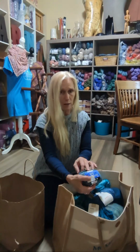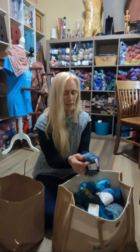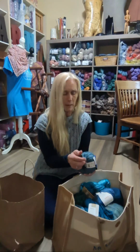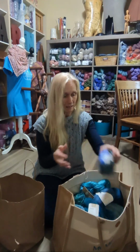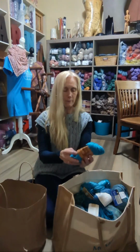It's a silk, cotton, and nylon blend, and it's really soft. And it's not the super slippery kind of silk. It has a little bit, I call it kind of that raw silk dryness, and I really like this one a lot. And then one more down in here.